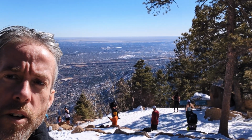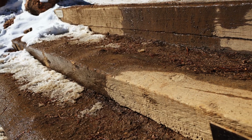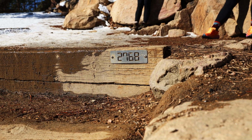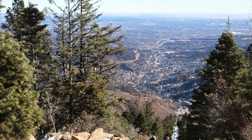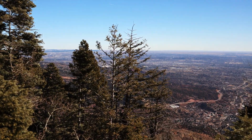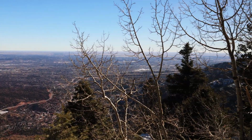All right, well, we made it all the way up to the top. I was up here for a while and took in the views, celebrated our hard work, getting all the way up to the top. So now we're gonna take the Bar Trail back down and just mosey on through.